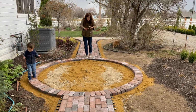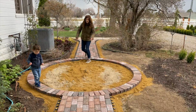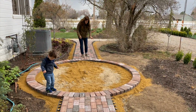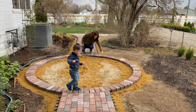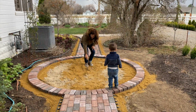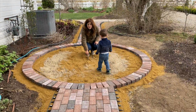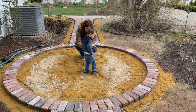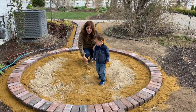So there's a brick circle, of course, and we changed the direction too. Instead of doing running bond all the way around, which is where we would lay the bricks this way, we decided to lay them this way. And then in the middle here, you can see the stake. This is actually where there is a pipe under there so I can plumb drip up through the piece.